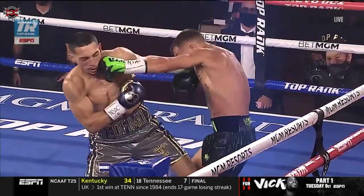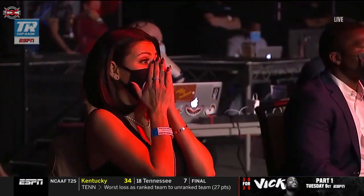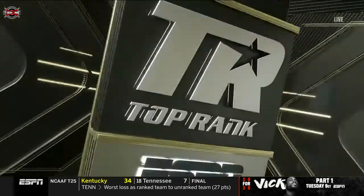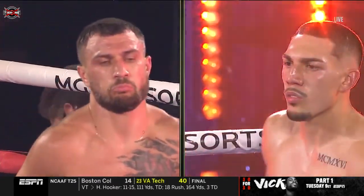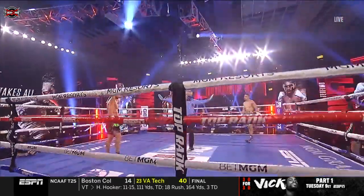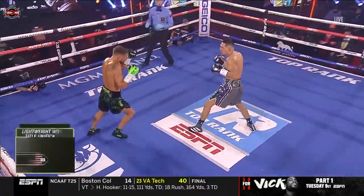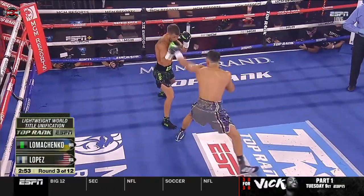And then we see a straight left, a swivel right hand, and another left right there that also got Teofimo Lopez's attention. And it got the attention of Cynthia Lopez as well, who is one of the COVID-tested few who gets to come in here to the Vegas bubble to watch this super fight. So the last half of that second round, bank it for Vasily Lomachenko. Round number 3 for the undisputed title.